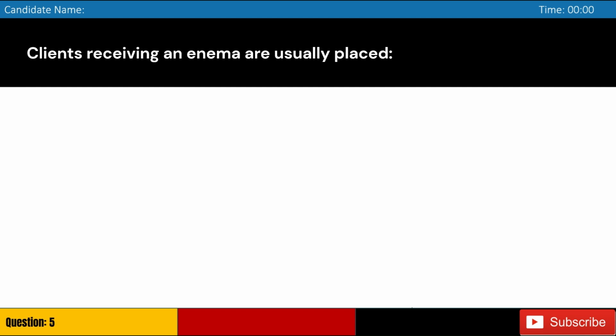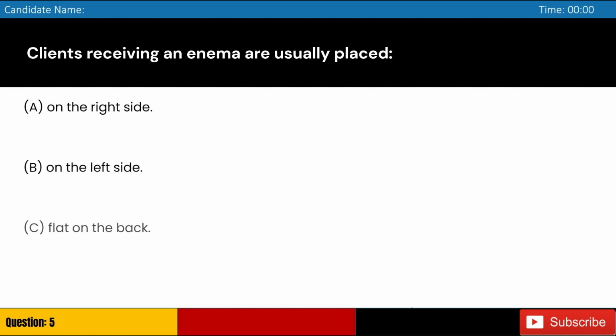Clients receiving an enema are usually placed A. On the right side. B. On the left side. C. Flat on the back. D. In a semi-sitting position. Answer B. The left side position, Sims position, helps the enema solution flow into the colon more effectively.